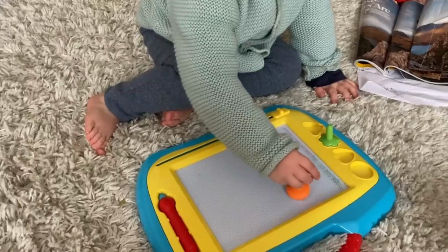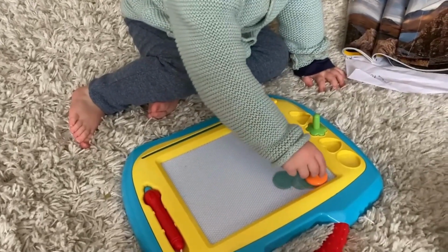So they look like that, and then you can scribble on it and then you just slide and it disappears. So again, this is something which would be great to take on a car journey with you. But again, it's just another drawing thing, a writing thing that they can really enjoy.